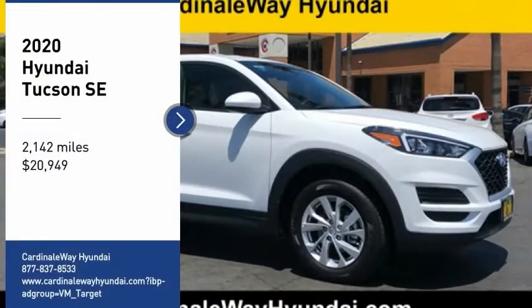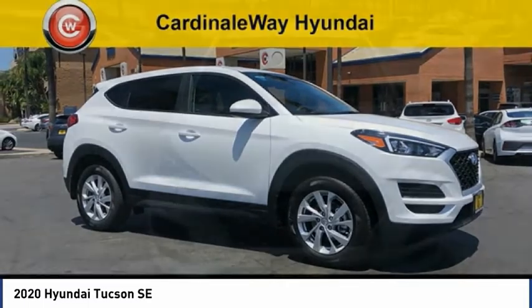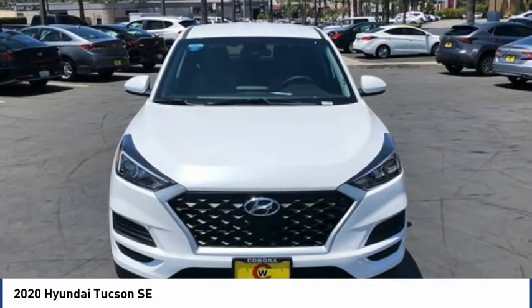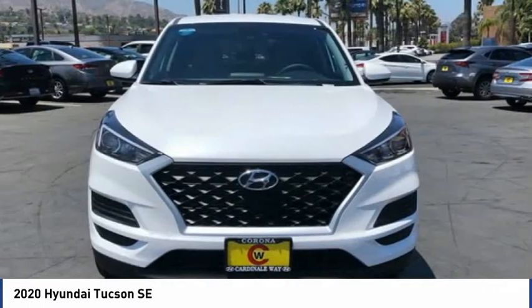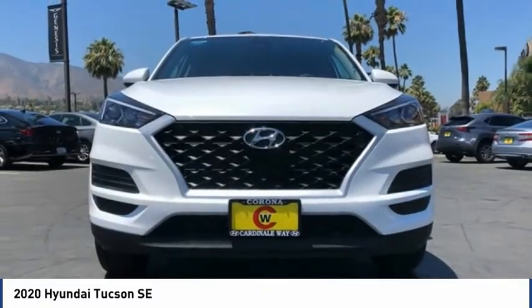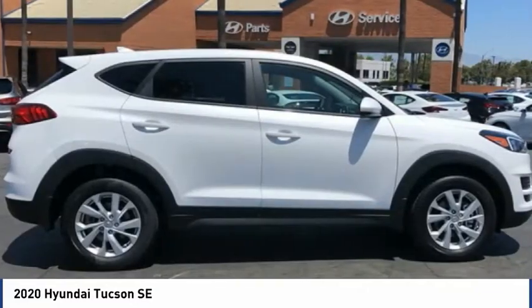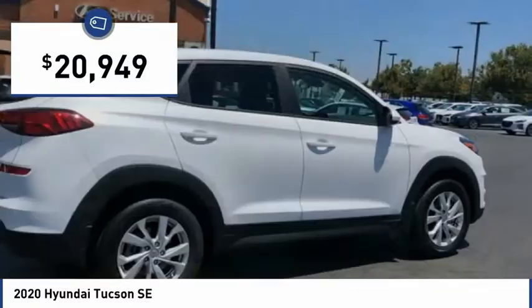You are going to love the 2020 Hyundai Tucson. The Hyundai Tucson is Hyundai's first CUV to be designed in Europe. Tucson takes the boxy utility vehicle and transforms it. With flowing curves, graceful lines, and style to spare, it's the future of the crossover and is priced below $25,000.